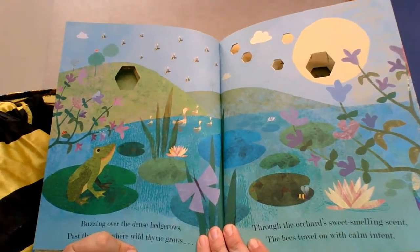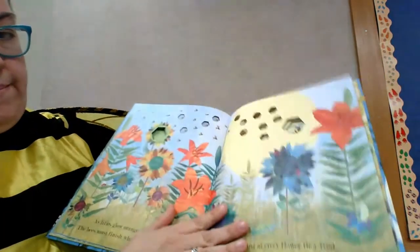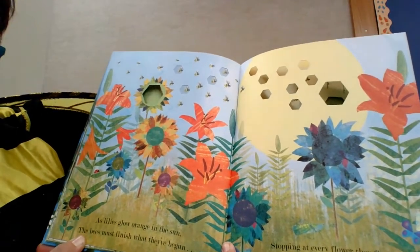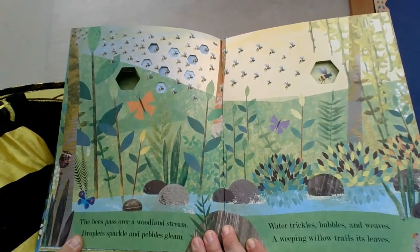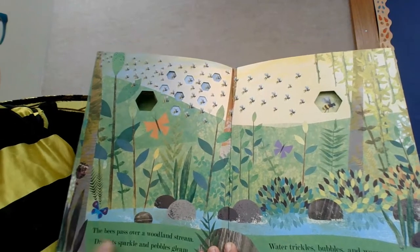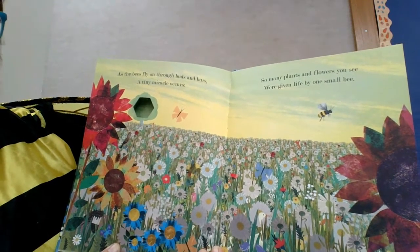Buzzing over the dense hedgerows, past the pond where wild thyme grows. Through the orchard's sweet-smelling scent, the bees travel on with calm intent. As lilies glow orange in the sun, the bees must finish what they've begun. Stopping at every flower they find, leaving the gift of pollen behind. The bees pass over a woodland stream, droplets sparkle and pebbles gleam. Water trickles, bubbles and weaves, a weeping willow trails its leaves. As the bees fly on through buds and burrs, a tiny miracle occurs. So many plants and flowers you see were given life by one small bee.